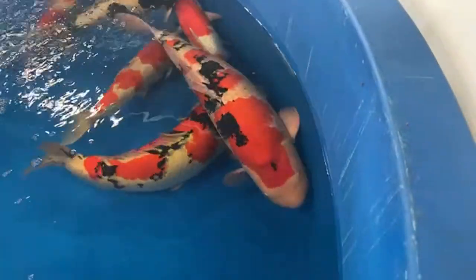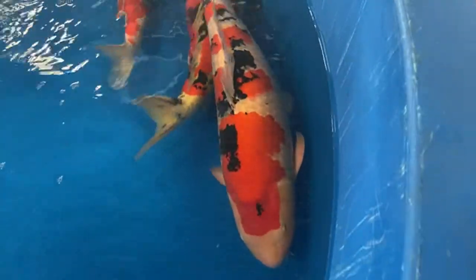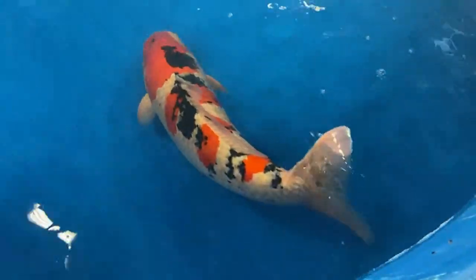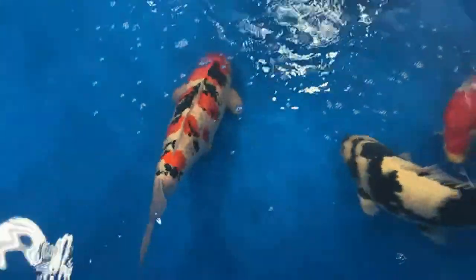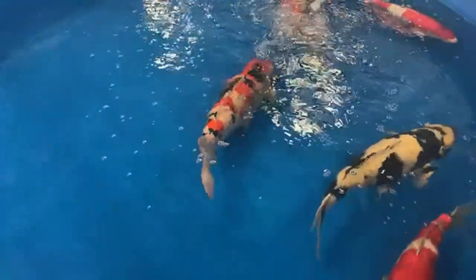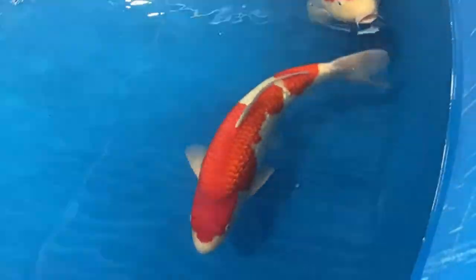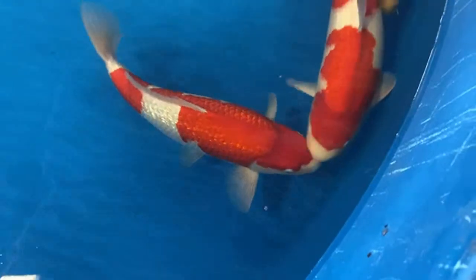Find out tomorrow. Is this your vat? No. No. No. That's Lee's. It's there. 90 cm that Sanke. 93. Yeah, it's benched at 90. And Taniguchi as well. Nice gleaming Kohaku. That's nice, clean.